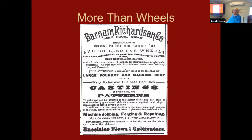They didn't just make railroad car wheels, and this is the typical multi-font printers. The printers love to do this, I guess, set all these things in different typesets. But it says castings, patterns, large from the machine shop, all kinds of stuff that Barnum and Richardson made in Lime Rock. So they were a go-to place for any kind of casting work.